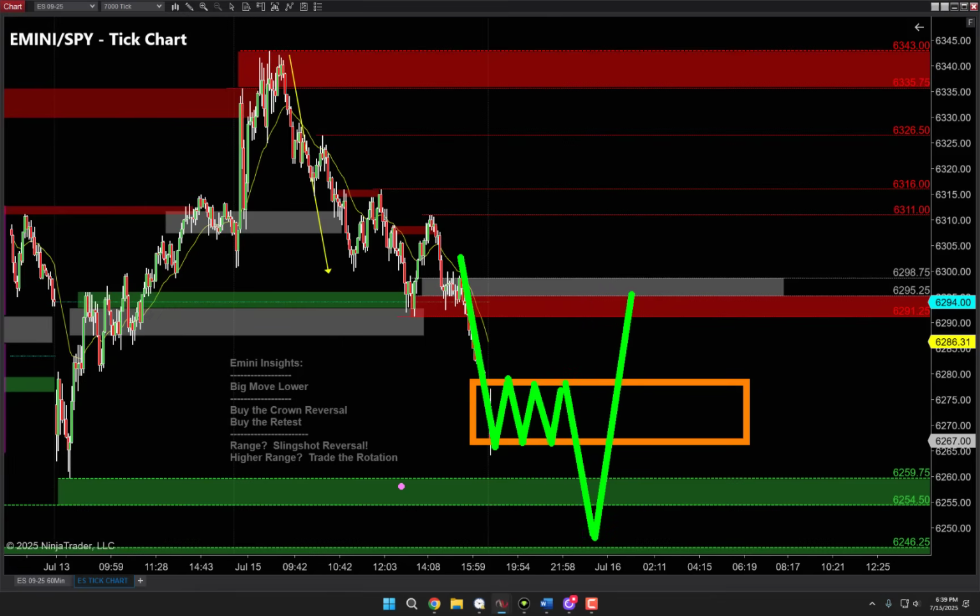But here's what happens. This is what we call a slingshot reversal. When this thing rotates off of that low, it's going to want to rotate not just off this range, but off the massive range we have on the hourly time frame. Oftentimes these slingshots bear trap: they basically fake out, break out below, rotate off that low, and blast right through that pendulum swing on the opposite side.